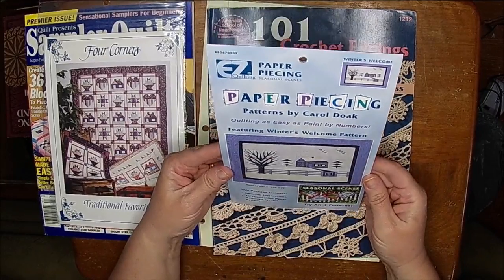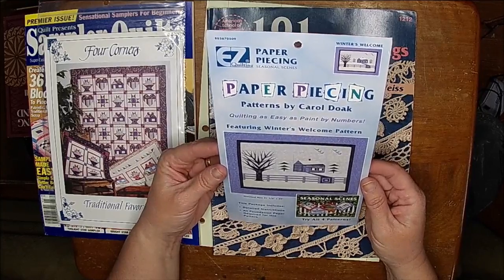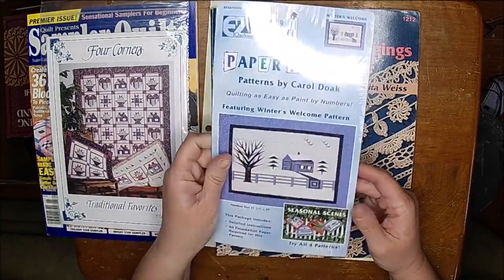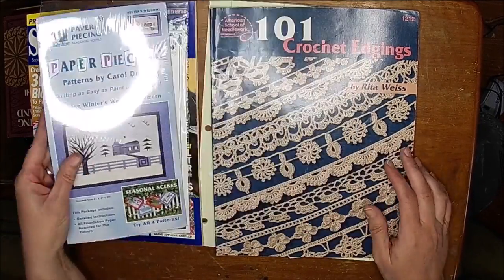This paper piecing. Mom suggested I do that. Oh, your mom thought that would have been a good idea. Oh, yeah. My stepfather used to do paper piecing.